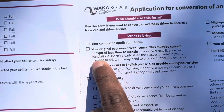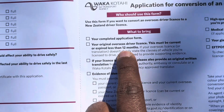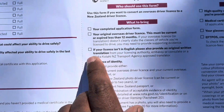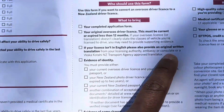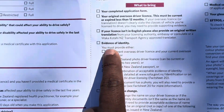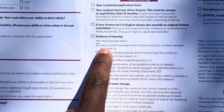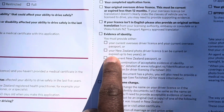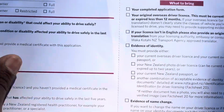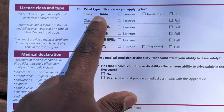This must be current or expired less than 12 months, or else you need to apply for a fresh New Zealand license. And if your license isn't in English, please provide the original written translation. That's important. Then evidence of identity. In my case, it was the overseas driving license along with the overseas Indian passport.